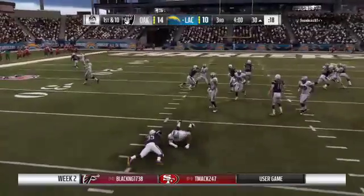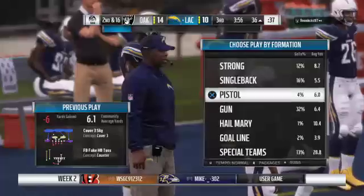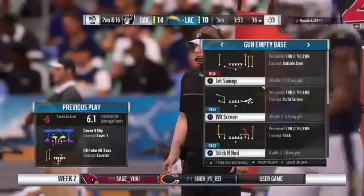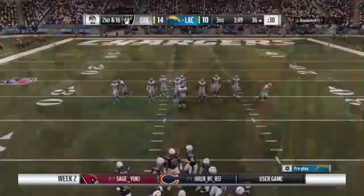And they'll go with the ground attack here. And that play went nowhere. Losing yardage. It'll be back at the 36. Call it a loss of 6 on the play. And it'll be a 2nd and long.